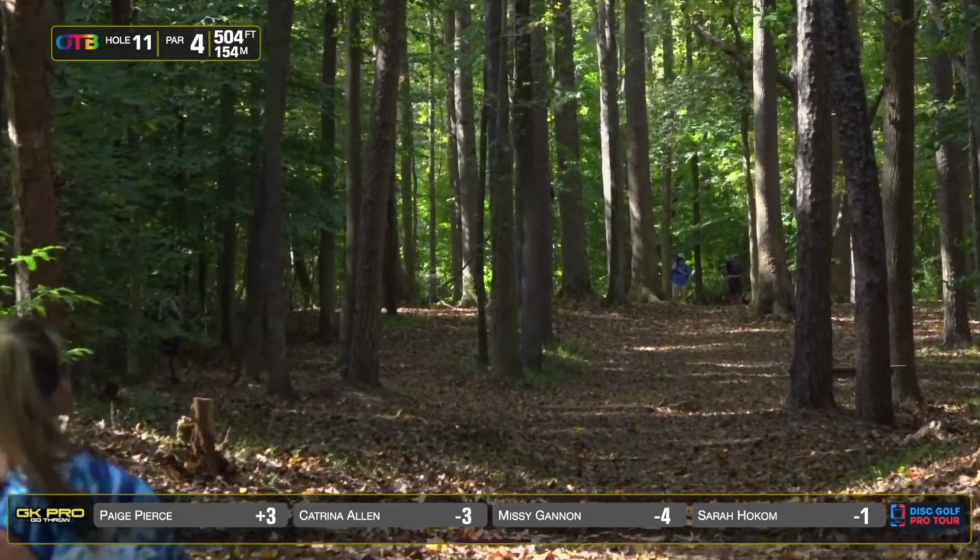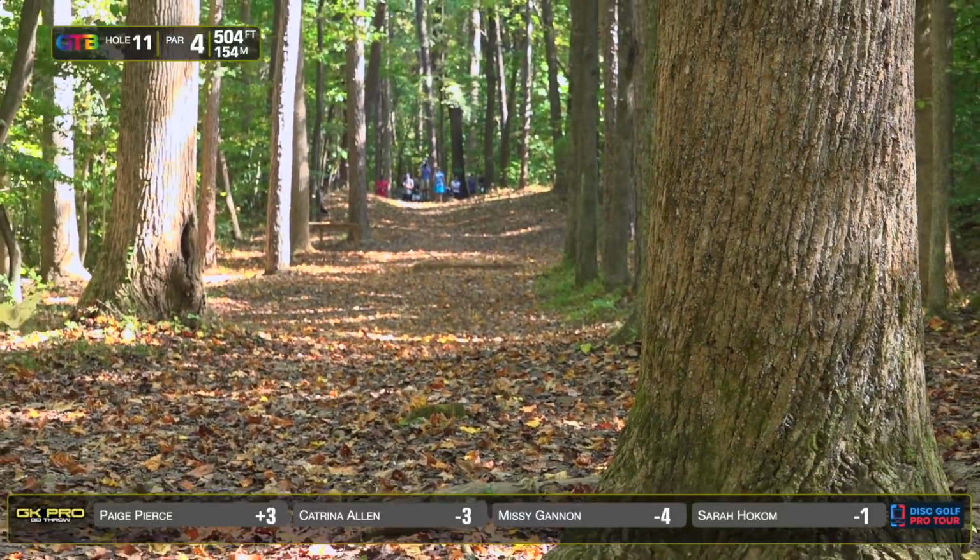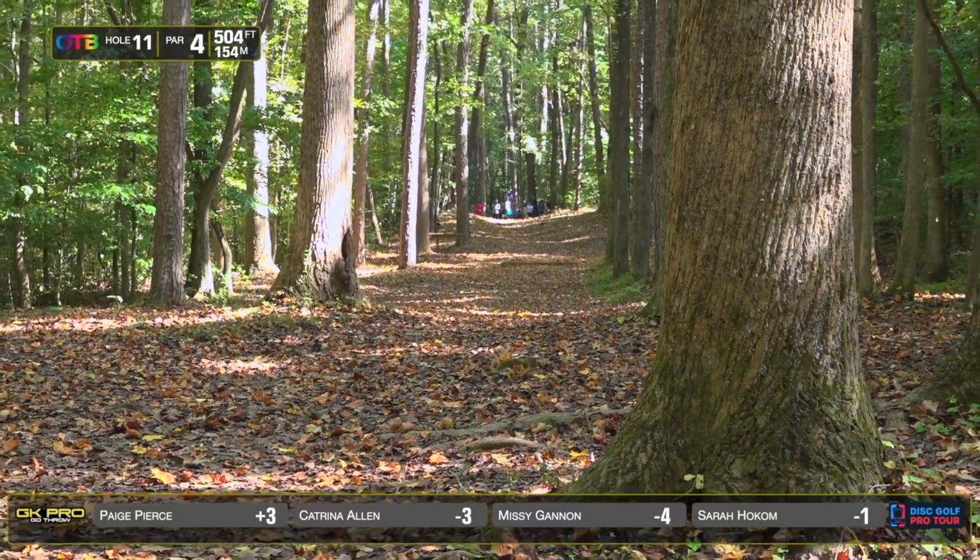Hokom working the left side. I don't think this is on purpose, but she gets through a whole bunch of trees that definitely could have knocked her out of the air.